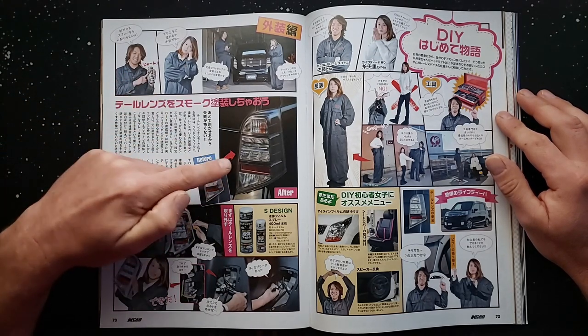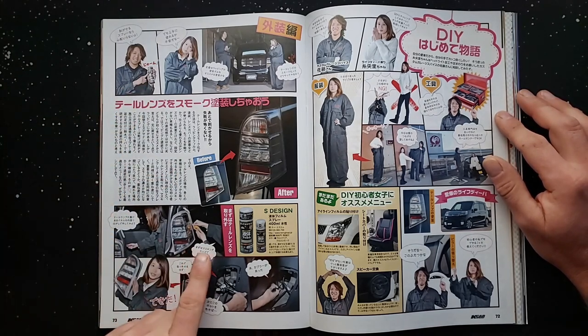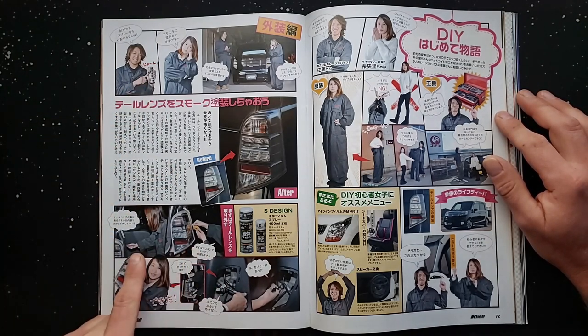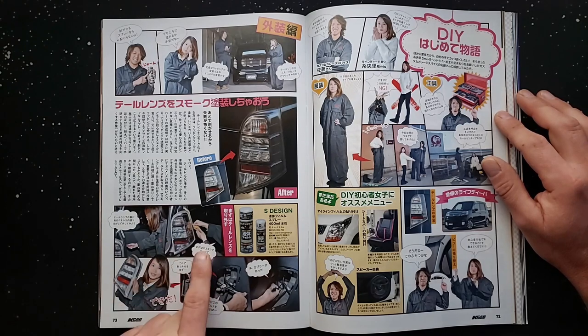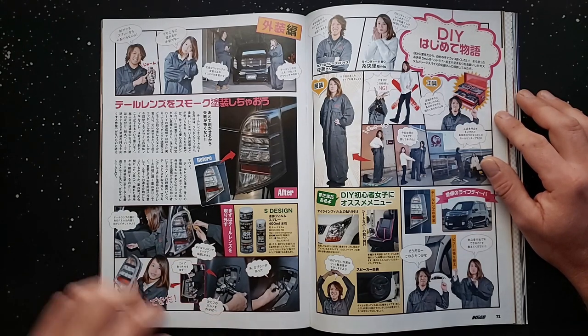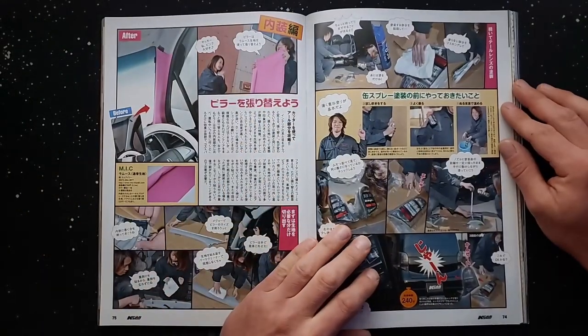Oh, they're smoking the tail lenses with some smoke spray. Right, so you remove the thing. Oh, wait, we're not removing it? You are going to remove it. Okay, they taped it first. Why do you tape it and then remove it? I don't understand that, but all right, whatever. They're in charge of this modding.